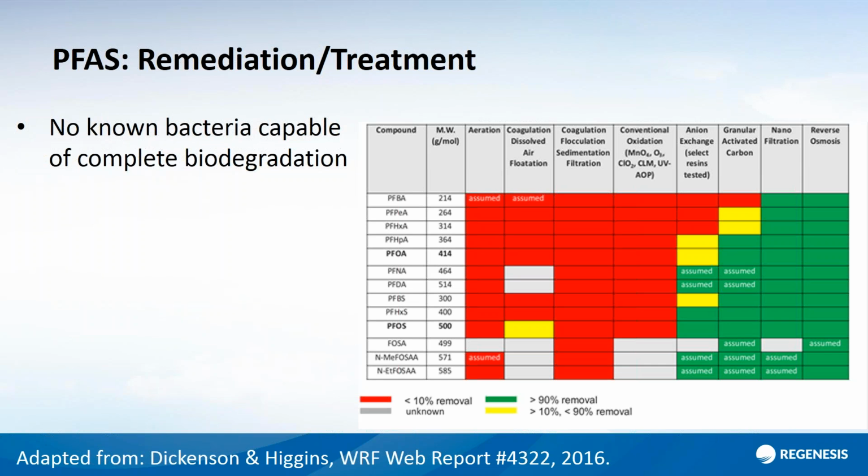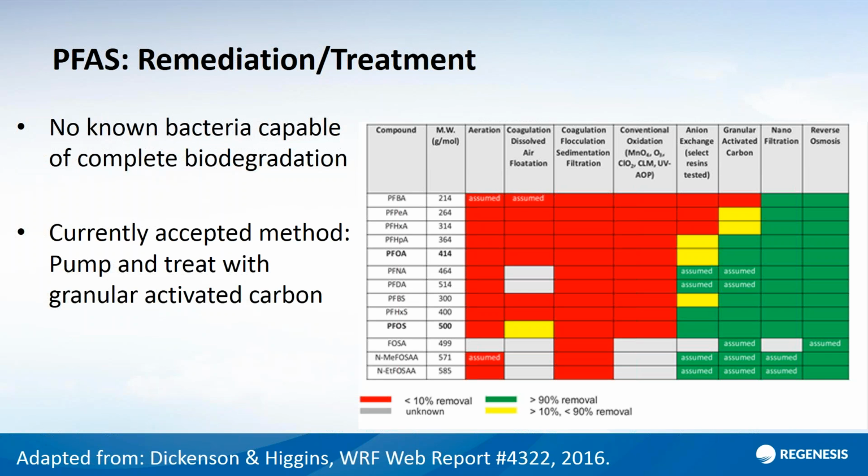And then if you look next to that, you see granular activated carbon and anion exchange that has good success over many of the different compounds. However, they sometimes drop off at the shorter chain species. And so, based on this, it brings up the question, well, what is being done currently? And so right now, the currently accepted method of how we can treat these is to use a pump and treat system where we pump the water through a granular activated carbon bed. And that has been quite successful to date at cleaning up the groundwater.